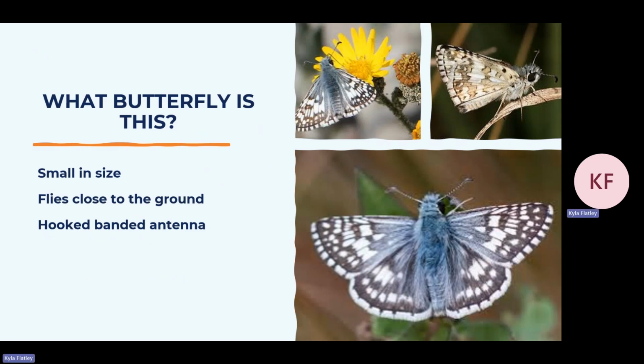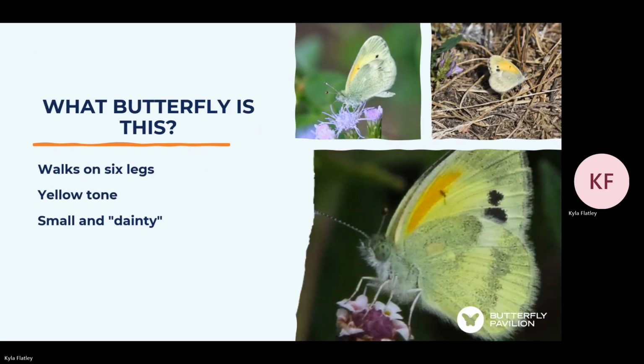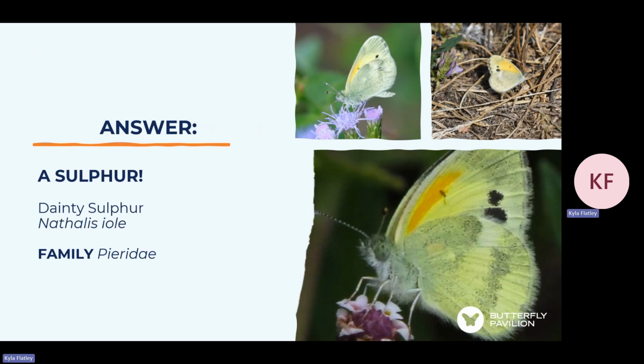This next butterfly is small in size. It flies close to the ground and it has hooked, banded antennae. This butterfly is a skipper. This next butterfly walks on 6 legs. It's yellow in coloration, and it is considered small and dainty. This is a sulfur butterfly belonging to family Pieridae.